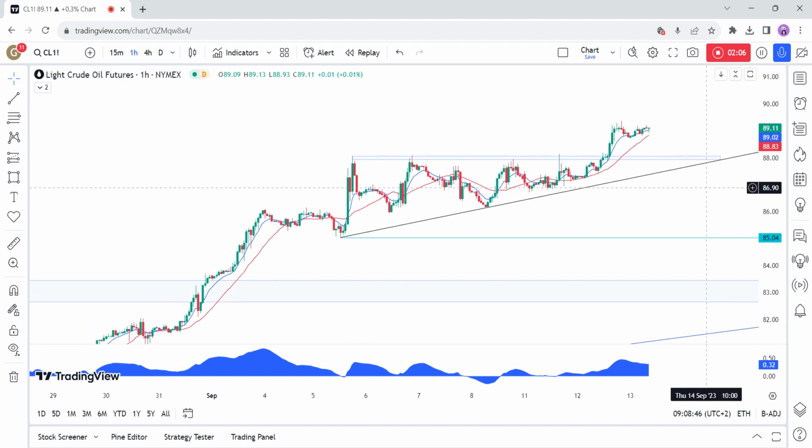On the 1-hour chart, we can see more clearly the short-term price action and the support zone around the 88 level. This level will be key as we will either see a bounce and probably a rally into the 93 resistance, or a break and a fall into the 85 level first and the 83 support next.